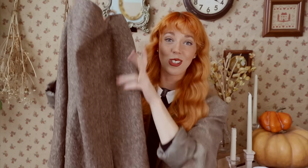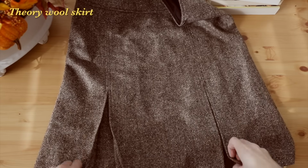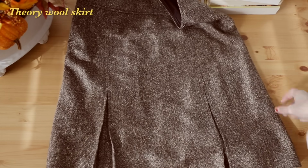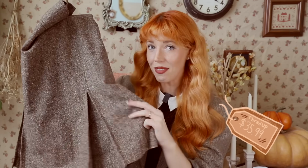All right, this next item is one that I am also so freaking in love with, and it is this skirt. It's a tweed skirt, it's pleated, very much a piece that I would style with a vintage outfit. The estimated retail price for this one shocked me a bit. It was $265, but ThredUp had it for $35.99.